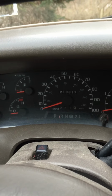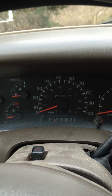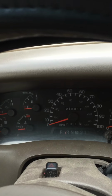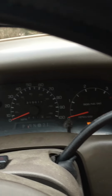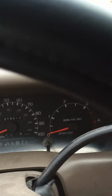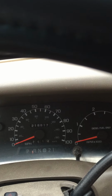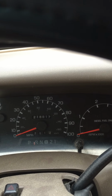But it's a bit different because it cranks, but it sounds like something's cutting it out. So we'll see what happens. It's 46 degrees right now. We've got lights, so you can see that steering wheel's in the way, but, and that's what it does.